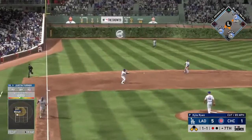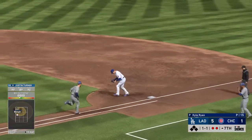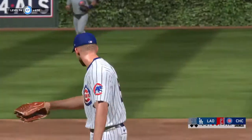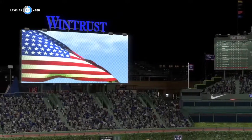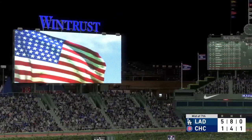Ground ball left side. Bryant's got it. Kipnis. Relay to first in time, and just like that, the side is retired. A couple of walks, but no damage. Back with more here on a Tuesday night after this.